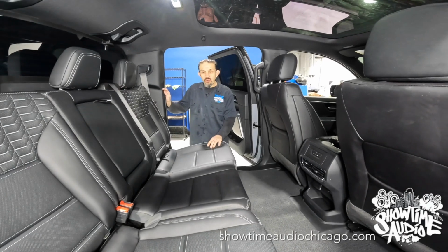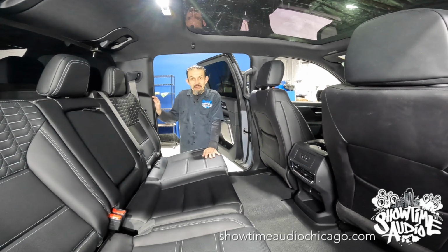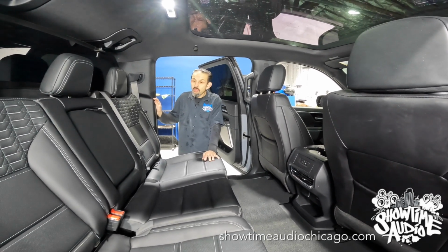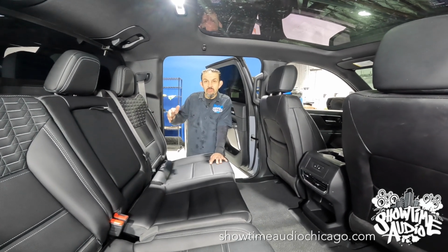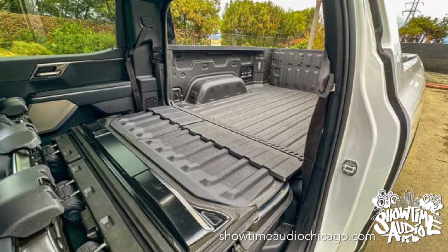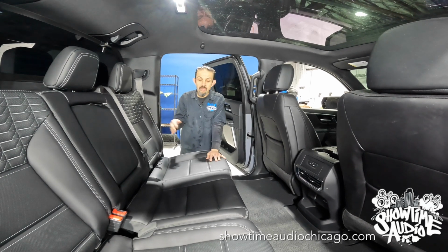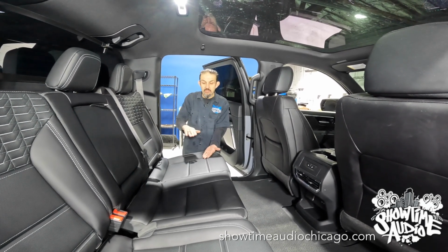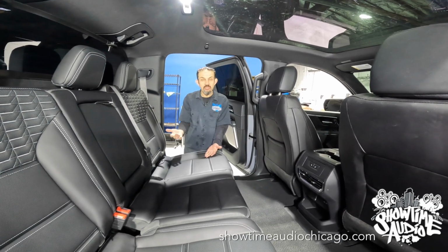All right, so the client wanted bass, right? And that is not an easy feat in this truck, only because the back wall actually folds down. So you can remove the glass and the back wall, wood, whatever you're carrying, all the way to here. So in order to keep that functioning, we had to build a box that's really low and doesn't take up a ton of space so that the seats will still fold down. We'll show you that in a second.